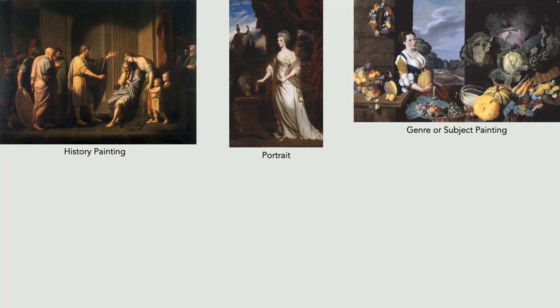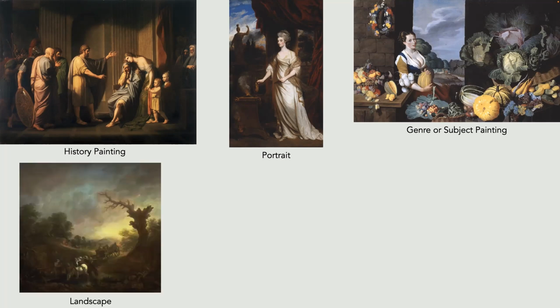Then there are three categories which were rarely painted during the Renaissance, so they're later additions, but they are included in the hierarchy as described by the French Academy. There was, first of all, landscape painting, which may include people, but they'd be very small, and they were called staffage, which means human additions to the landscape, but not really as a human presence, just in a small way. This is a painting by Thomas Gainsborough, Sunset, Cart Horses Drinking at a Stream.